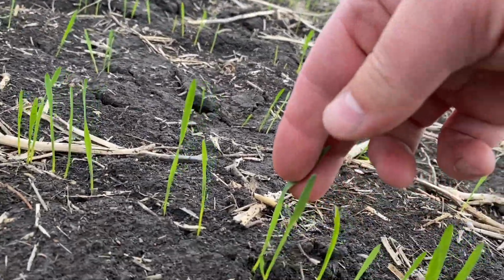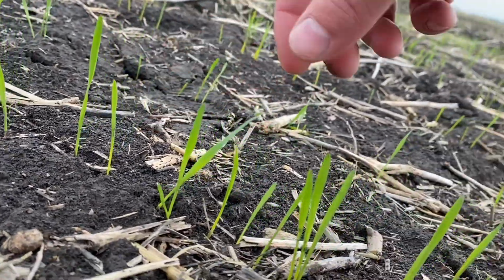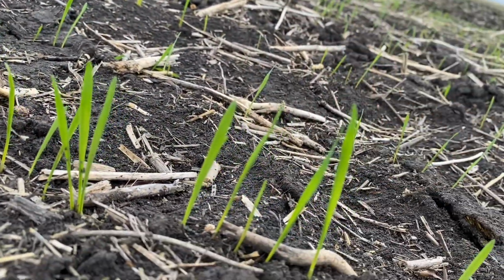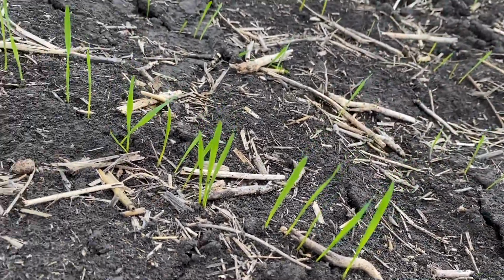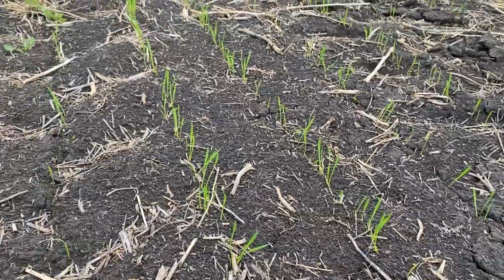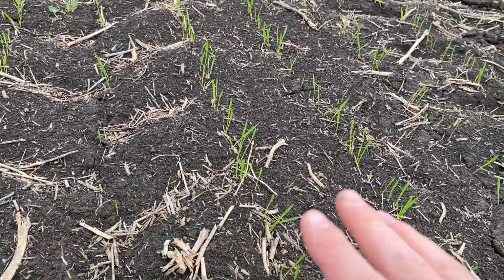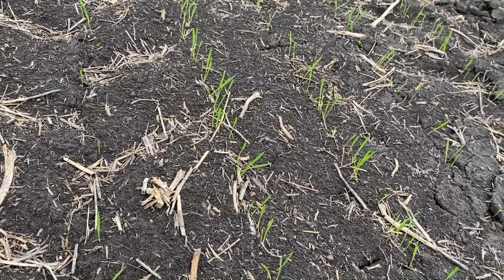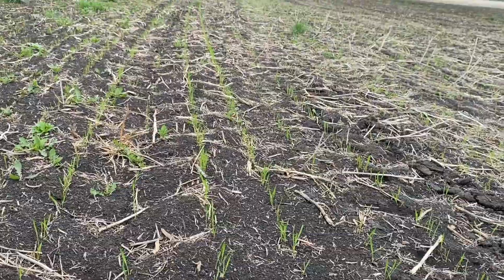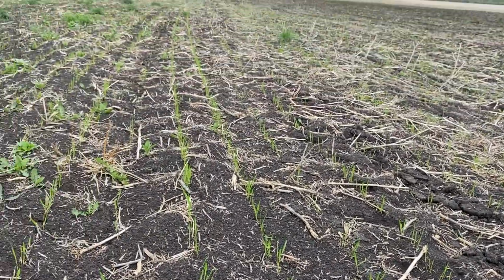So you can see here, these are all just main stems that are poking through. Now eventually, as these plants get bigger, they'll start to send out tillers. And tillers are like branches on a tree, essentially. So you'll have a main stem, and then you'll have tillers that come off of said stem. You can have 8 or 9 tillers, and all those tillers will be a wheat head. So you always have the main stem, and then you also want to get some good tillering action.